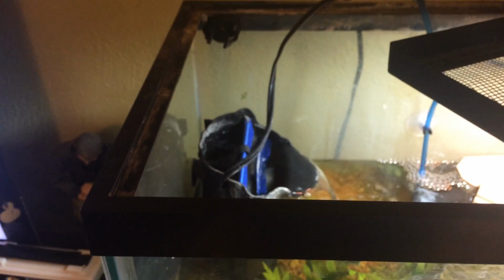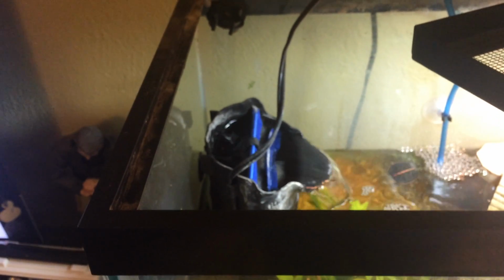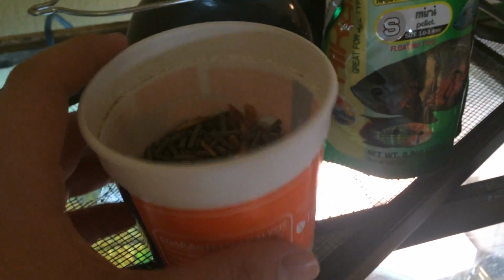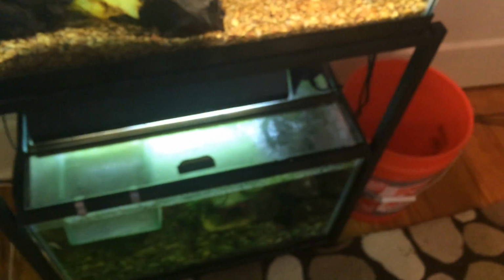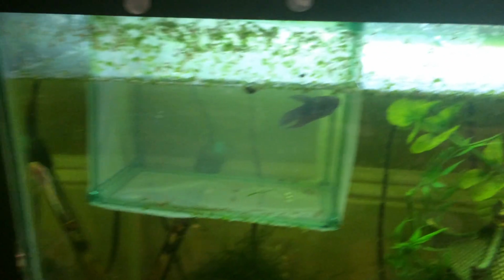I just got a 40-gallon whisper filter on there, UVB, heat. Here's my cichlid staple pellets, and then Reptile and some type of krill mix. There's a 20-gallon fish tank. I don't know if you guys really want to see it, but there's a betta fish, bristlenose pleco, couple tetras, and yeah.